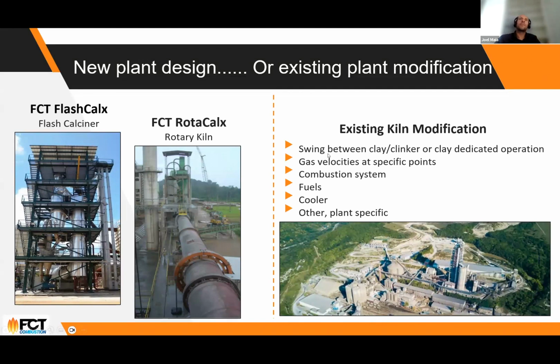There are some specific points that you have to take care of, especially when you are converting an existing line. For example, whether the operation would be dedicated to clay, or you want to produce clay during some months and clinker during some other months. We need to take care about gas velocities at some specific points, like kiln hood, kiln inlet, cooler, and so on. The combustion system has to be checked because most likely when you're producing clay, the secondary air is much colder than during clinker production. So this has impact on the combustion. So the combustion system itself, the burner, has to be adapted to operate with the clay conditions. And obviously then the fuels that you intend to use, a cooler design, and other plant-specific points.